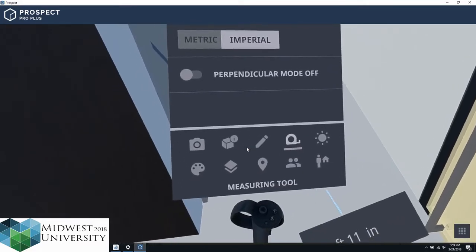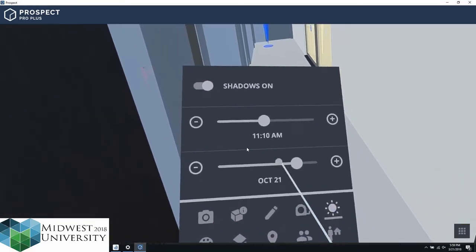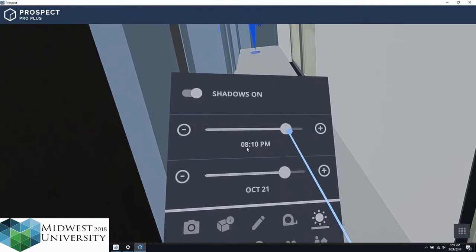So now for real, the next tool is the sun setting tool. It works the same way. So you can just change the time of day and you'll see those shadows reflect.